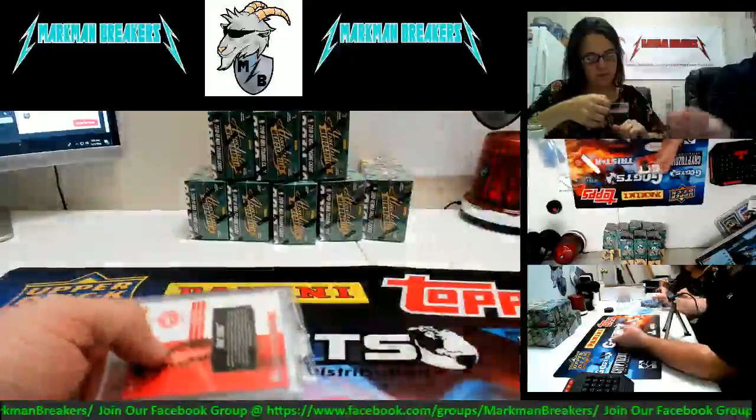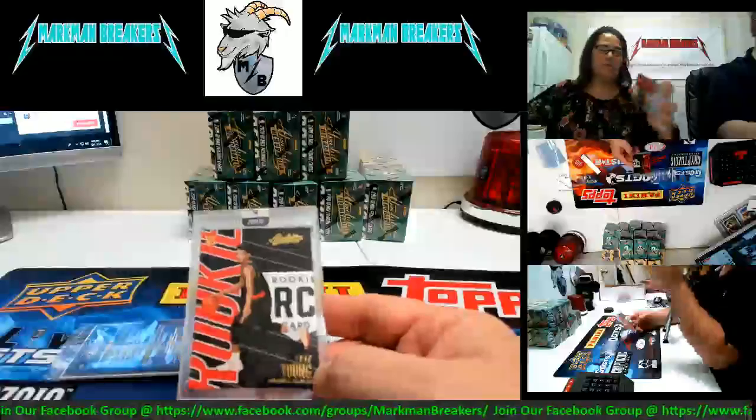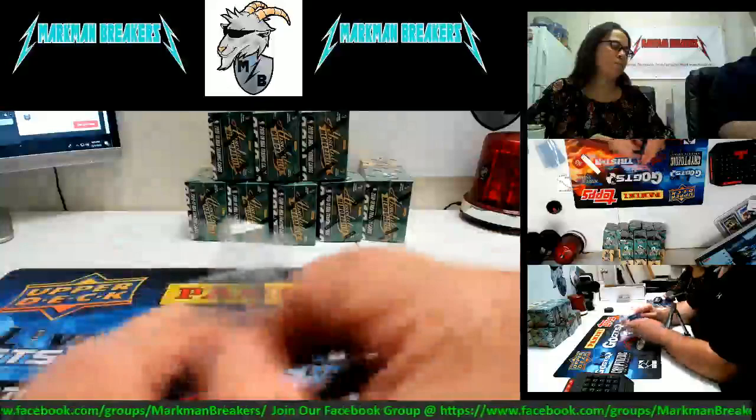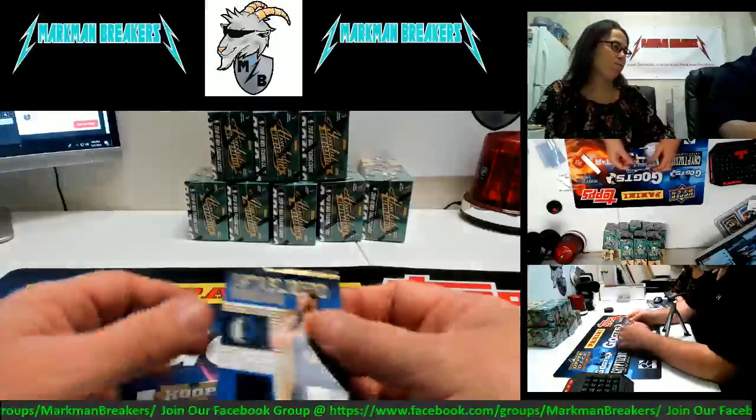How about a little Trae Young? It'd be nice if this was signed. Trae Young, rookie card, uncirculated out of Absolute. Looking good. And here we go, guys. Come on. Let's get something good. How about a Maxi Kleber for the Mavericks? Jersey numbered to 199 for the Mavericks.